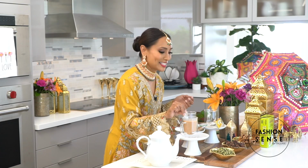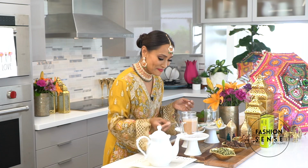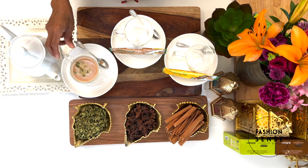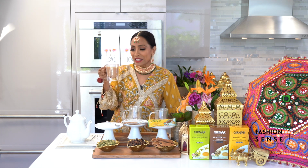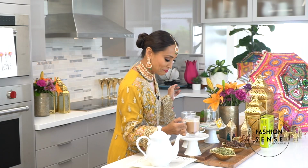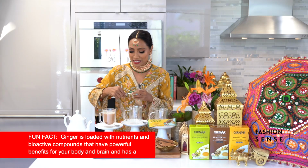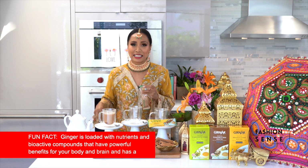Smell the relaxing aroma already. I'm going to add a few pods of cardamom. It's so relaxing. This is my go-to for when I just want to unwind and settle in. Okay. The next one is a ginger chai. I find the scent of ginger is instantly healing.